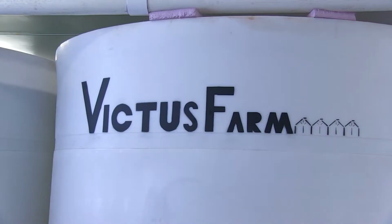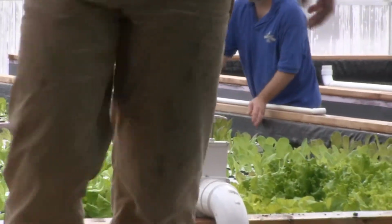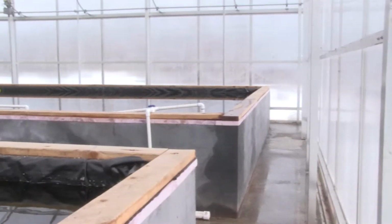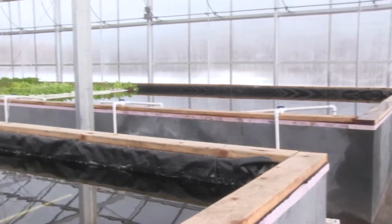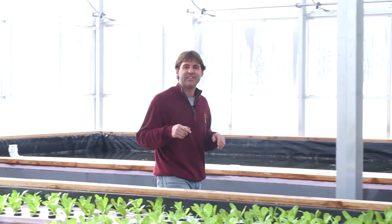Producing sustainable food and fuel and creating local jobs is the focus of Victus Farms. Michael Mayhew, a faculty member at the University of Minnesota Duluth, is a driving force behind the project. Victus Farms combines three different things: fish, plants, and algae.